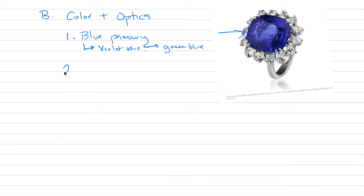There's a lot of different names for these colors. We talked about some of them earlier in the semester. There's words like indigo and cashmere. And what's another really pretty word for this? Ooh, cornflower blue. That's a really popular color of sapphire. In fact, that's like the top blue color.